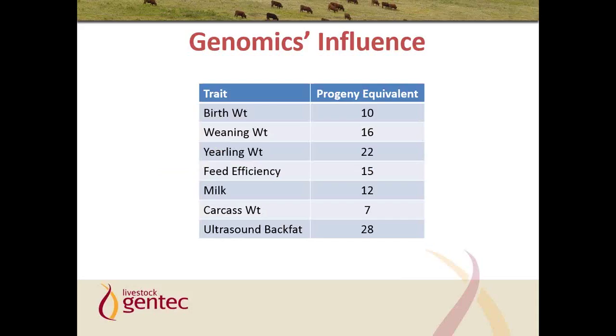So I think this is the last slide on where genomics influences accuracy of selection. If we have an increase in accuracy using genomics, what's that equivalent to? Well, having a genomic proof when a calf is born would be as if that calf already had 10 progeny. So fast forward 4 years later, it would be as if that bull had a weaning weight on 16 progeny. It would be as if he had a yearling weight on 22 progeny, and so on.